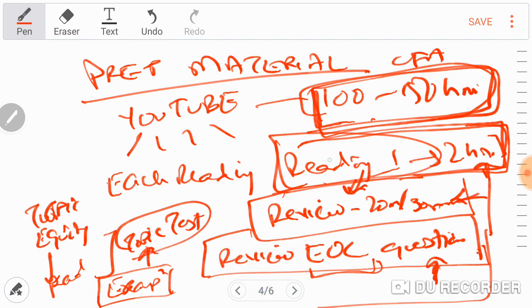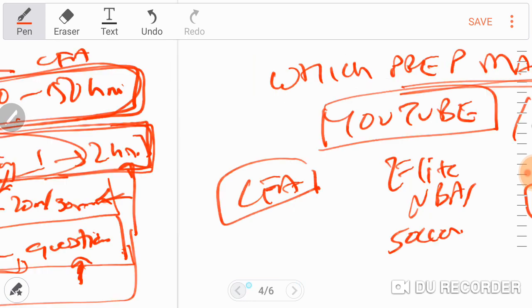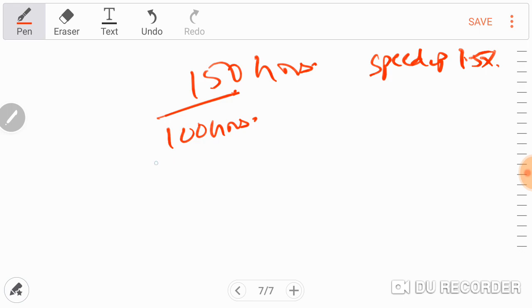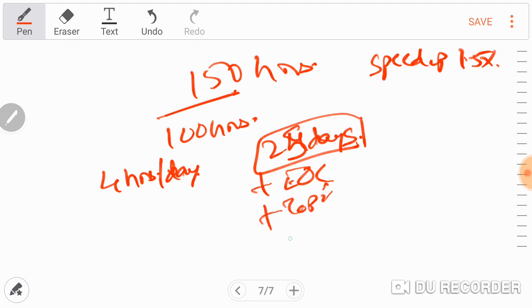If you're going through the videos, it's going to be quick, because a lot of the prep providers let you increase the speed to 1.5 times. So let's say the whole material is 150 hours. You speed up the video 1.5 times. It means that you can cover the whole material in 100 hours. So if you spend, say, 4 hours a day, chances are in 24 or 25 days, you'll be done with the whole material. And then, of course, if you add on the end of chapter questions, the topic test, the examples, maybe in about 40 to 45 days, you're done with the whole material.